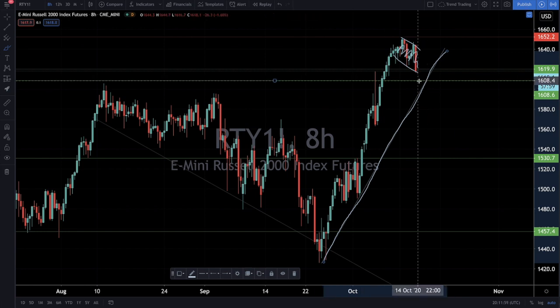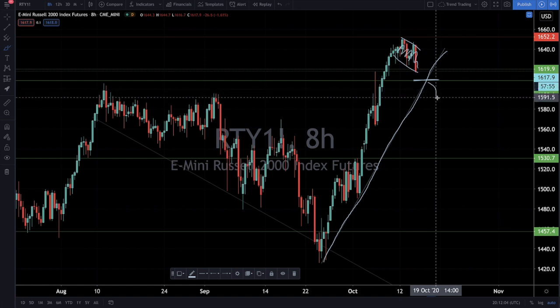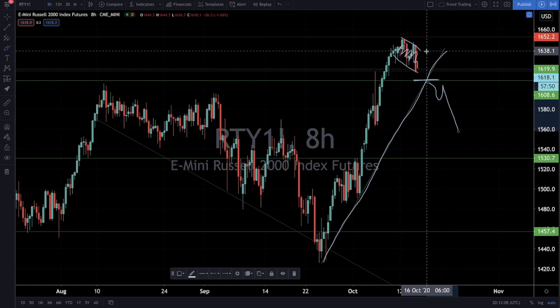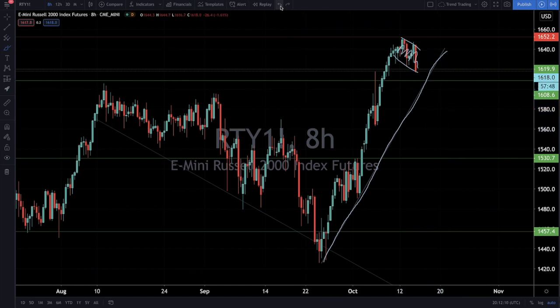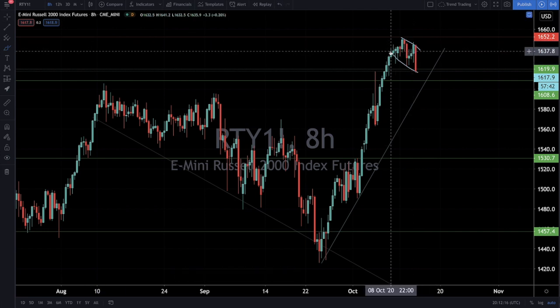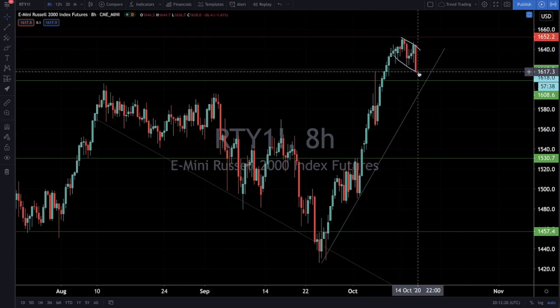If we do break that line, if we break this support over here and break that line, I will be looking and perhaps even very, very much looking to attack that to the downside. By attack that, I mean to sell that. Okay, so I'm getting ready here, possibly looking at the downside over there. But right now, this is nothing more but very bullish price action. After a big move to see this bull flag develop is very bullish over here.